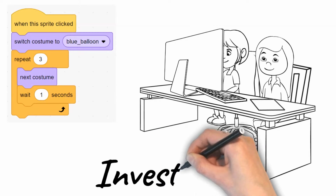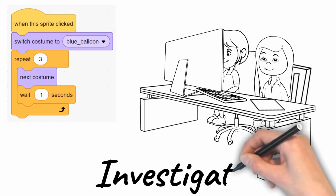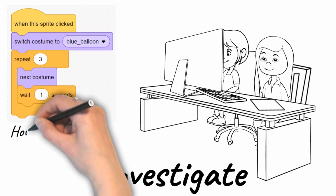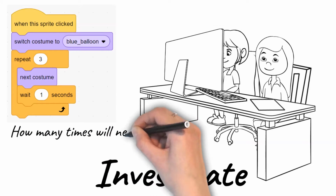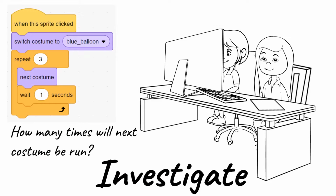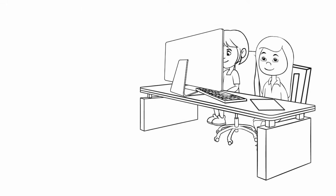In the investigate phase, children are asked questions about the code that they will need to run and observe the code really carefully to be able to answer. They will record those answers on their worksheets separately, so that if they disagree with each other, they don't have to have an argument. They can just write down whatever they think. This forces the children to really think deeply about the code and how it works.